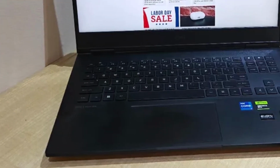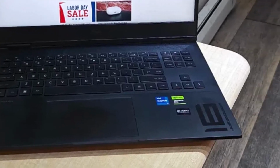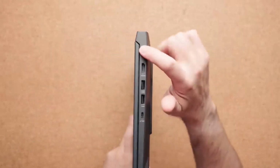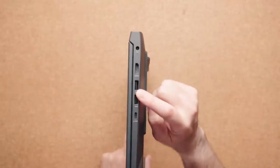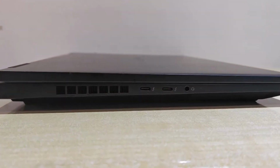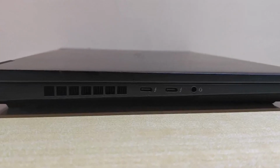The laptop's design is both functional and stylish, making it an attractive option for users who want a balance between performance and cost. With its impressive specifications at an affordable price point, the HP Victus 16 is a solid choice for gamers looking for value without compromising on power.